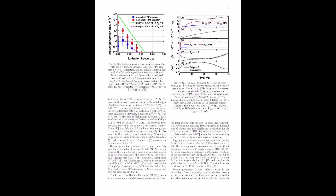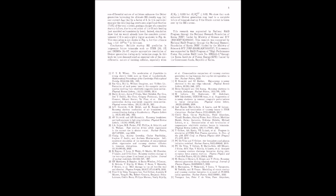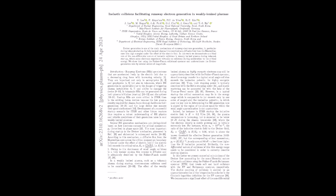One thing we can do is carefully manage how we ramp up the electric field during startup. Instead of flooring it right away, we could try a more gradual increase in the electric field, which would reduce that initial burst of runaway electrons. So it's like easing into traffic instead of trying to merge at full speed. Exactly. Another strategy is to introduce impurities into the plasma. These impurities can increase the collision rates, which can help suppress the runaway generation. It's like adding more friction to the system, making it harder for those electrons to accelerate out of control.